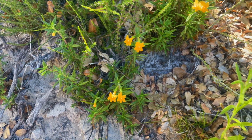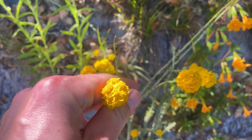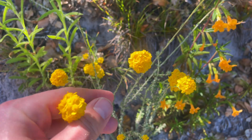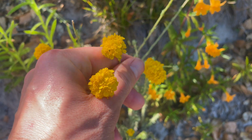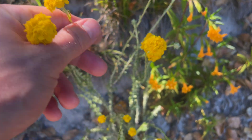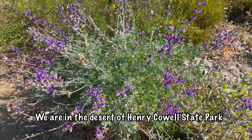You got the sticky monkey, and how pretty that is. It is the Santa Cruz wallflower. Santa Cruz wallflower right here. Look at the, here's the lupin.